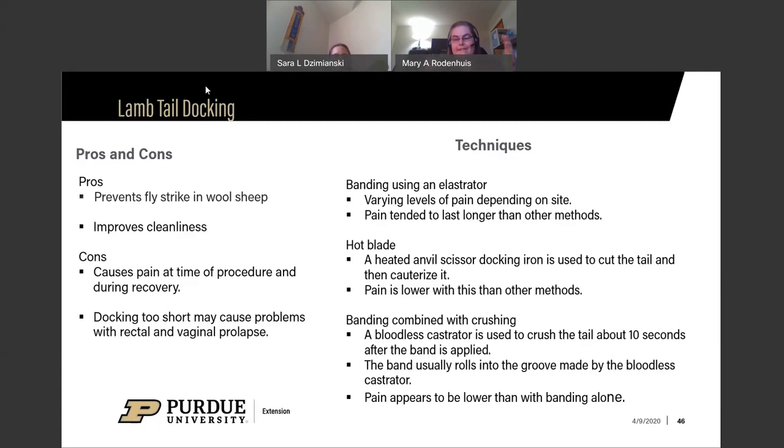That's why it's really important to keep those records. If you have a line that consistently has trouble with prolapses, look back. It's more than likely going to be linked to one sire. So you should probably get rid of those females as well as that sire, so we're not prolonging that problem in our herd.